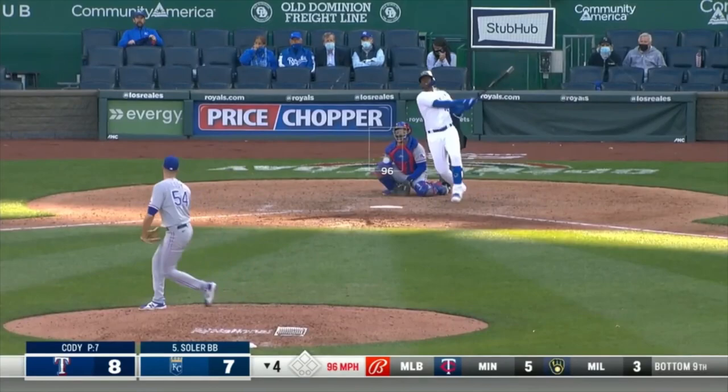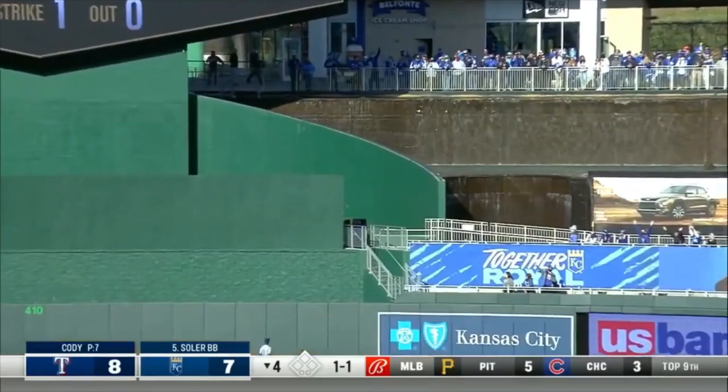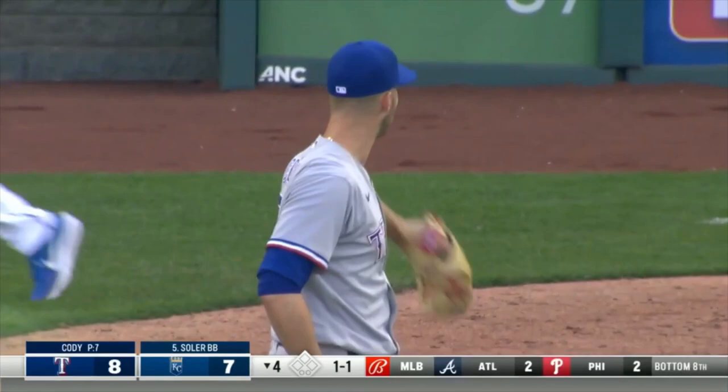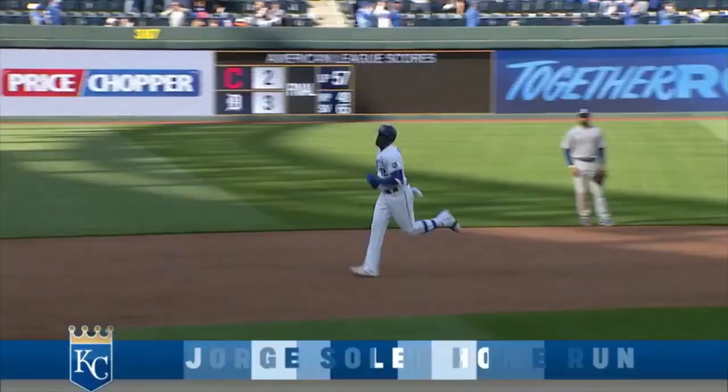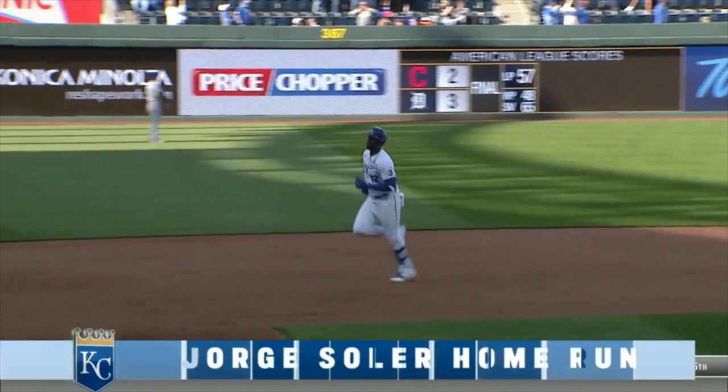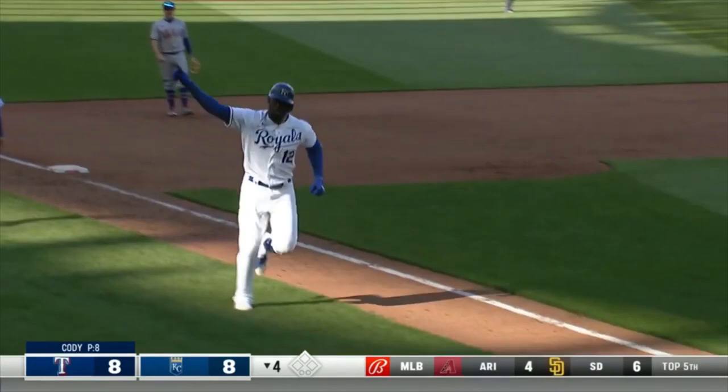Oh, Soler, that ball is crushed. How far will it go? Jorge Soler has tied the game at 8 in the fourth inning. How many Soler flex packs do you want? Just flex them up and get it in the air, Soler. That was beautiful. Wow. Contact.